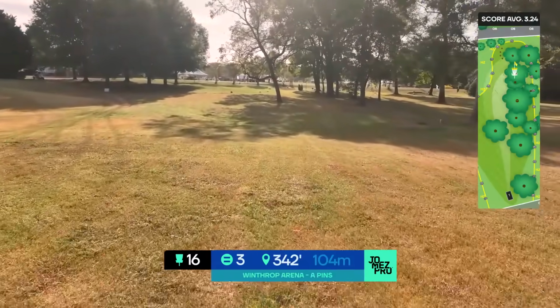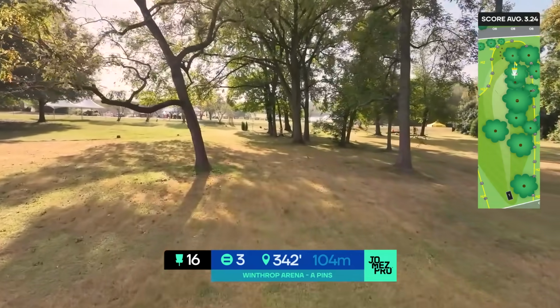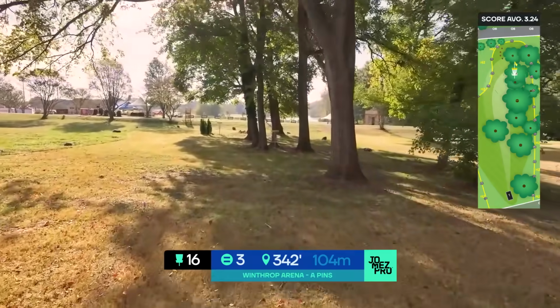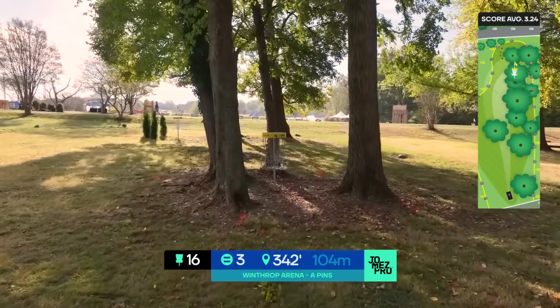Hole 16 is a par 3, 342 feet. You got OB, actually it's hazard, excuse me, on the right and left. We're missing a tree, I believe. Are we? Yeah. There's one on the right. Yeah, easier. So like you can push the right side with backhands way more than you could in the past. It's a much wider option.